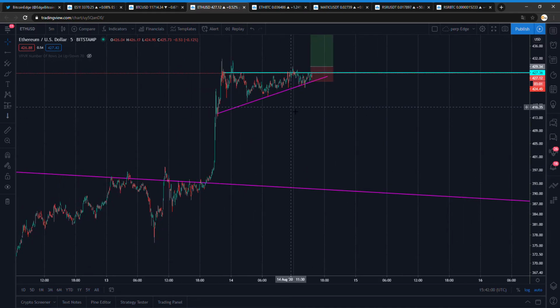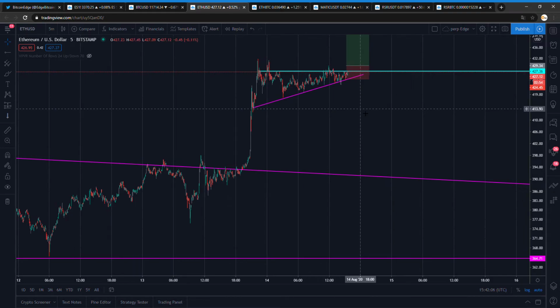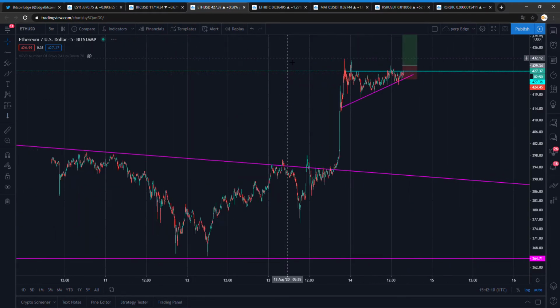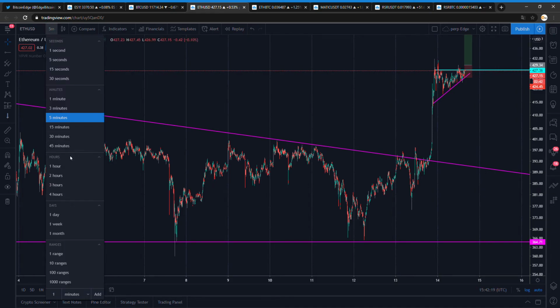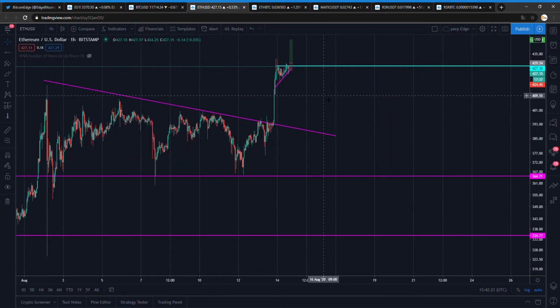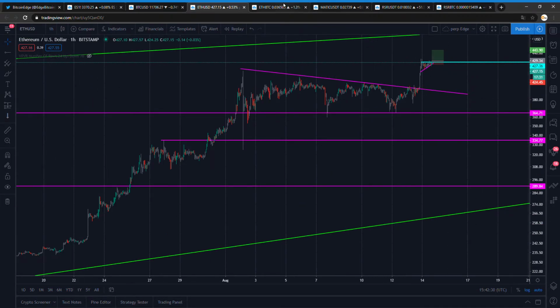The thing is, with longing Ethereum, you will pay a lot of funding. So yeah, they better move fast. There are a lot of longs on Ethereum, so you're paying a lot of interest on that. But I'm very bullish on Ethereum, and my spot bags are huge. So yeah, I would long this to, I think, $500 or 480, just front run the 500 a little bit.